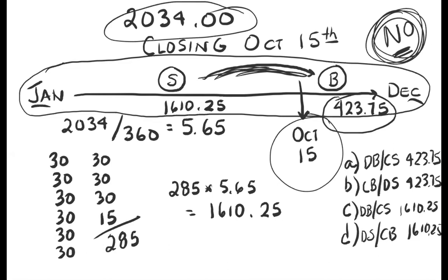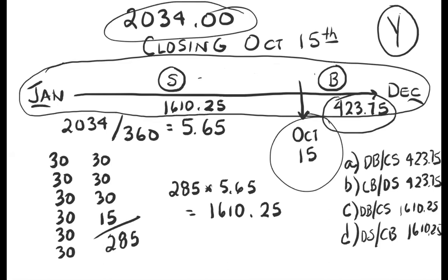So let's play around with this just a little bit. Okay. If the taxes had been paid, what would your answer be? If the taxes had already been paid, what would your answer be? Yeah, so the answer is going to be A. Okay, if the taxes have already been paid, because the arrow is going to go this way. Debit buyer, credit seller, the smaller amount of money because the buyer's living there the shorter period of time. And if the answer to this question had been no, the taxes have not been paid, then we know our arrow goes the other way, right? And so the answer then becomes D.